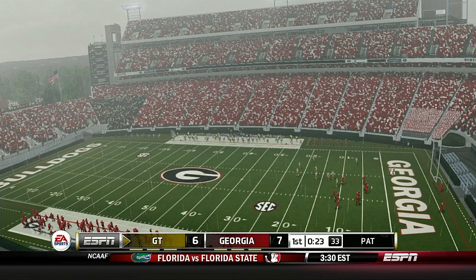Here's Reese Davis. Reese, the Jayhawks and Wildcats in the Sunflower Showdown. And for Kansas, they're in danger of losing two straight. The Wildcats are on top, 7-0. And we thank you, Reese Davis. Back to the action here.